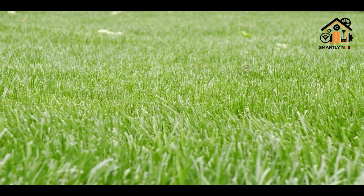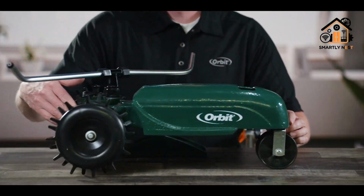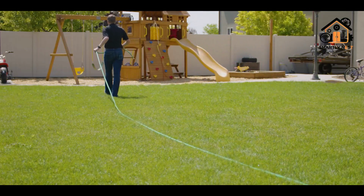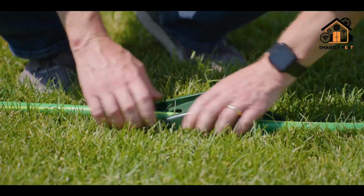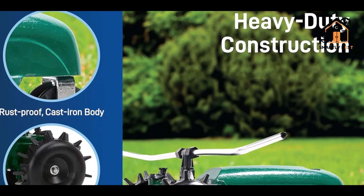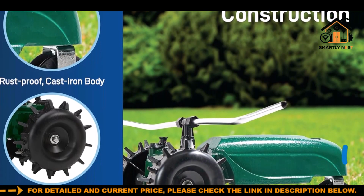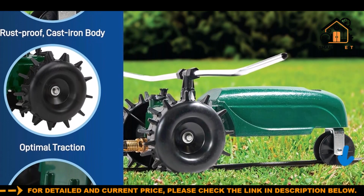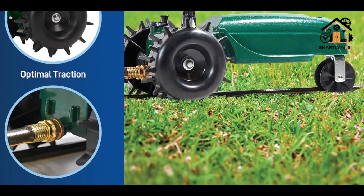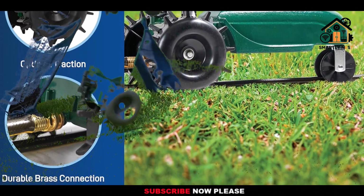Built with a durable cast iron body and rugged, spiked wheels, this traveling sprinkler moves smoothly over your yard, delivering consistent water coverage without the need for constant repositioning. It's designed to cover up to 13,500 square feet along a 200-foot hose, making it especially well-suited for expansive Bermuda grass lawns that require even hydration to maintain their lush appearance.